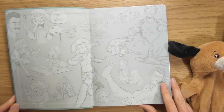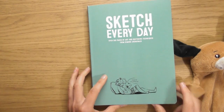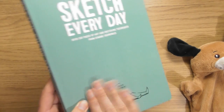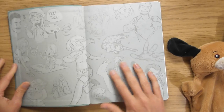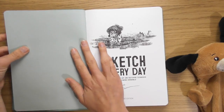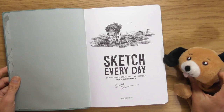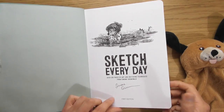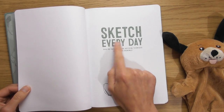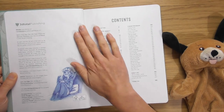Look at that. That's quite cool. That's a nice way. I love that. Oh, she's got a little texture as well. Cool, nice. Oh, this paper is really thick. Nice. This is what I love about 3dtotal Publishing. It's the quality and the details that I like. Sketch Every Day. Over 200 pages of art and sketching techniques. This is going to be amazing.